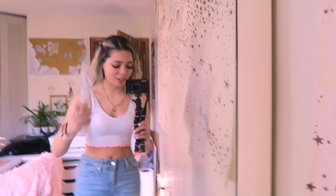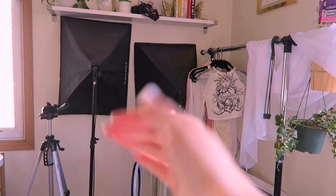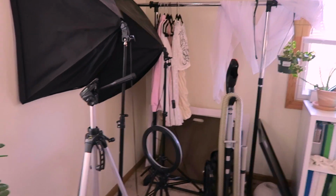It's a game changer. Now this corner, there's really no way around the mess of it because this is where I keep a lot of my filming equipment, but we're in the office, so this is the space for it.